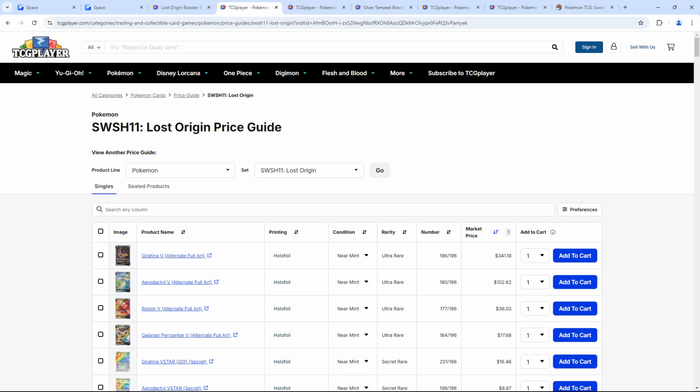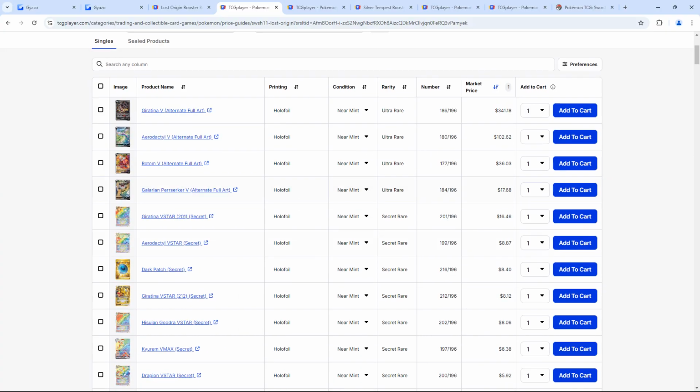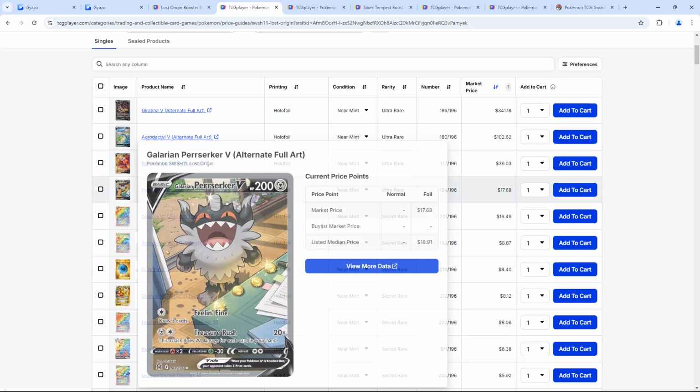So Lost Origin, we can see here, has a couple of top hitters in the main set. Obviously the Giratina is the huge card. That's $340. Silver Tempest doesn't have that. It does also have the Aerodactyl, which is another $100 card, so then you can see there's a couple of chase cards people are going to want. Then there's the other alternate arts that are like $20-30 that people don't really talk about that much.